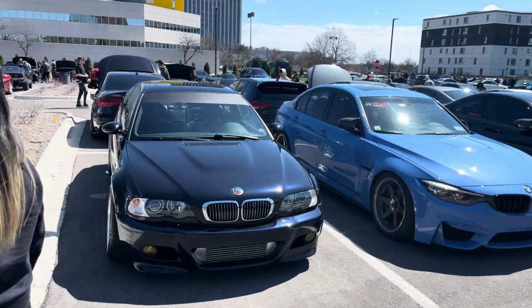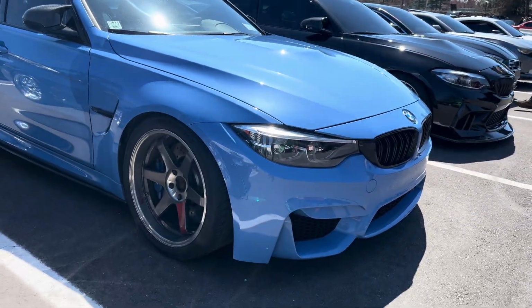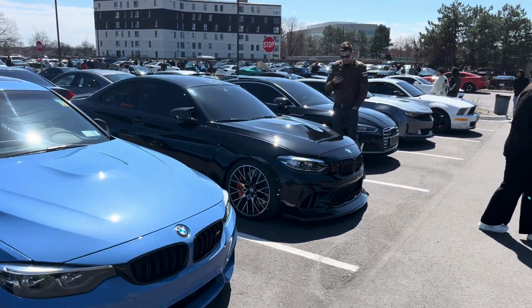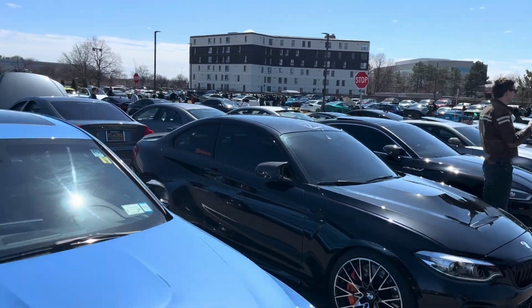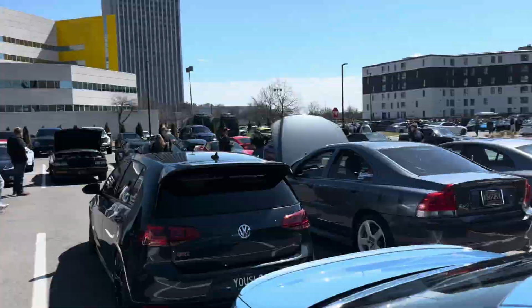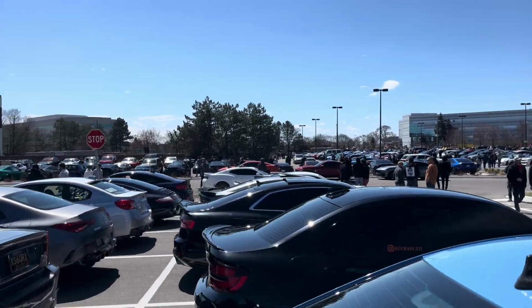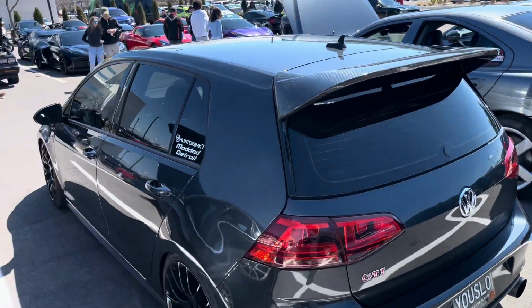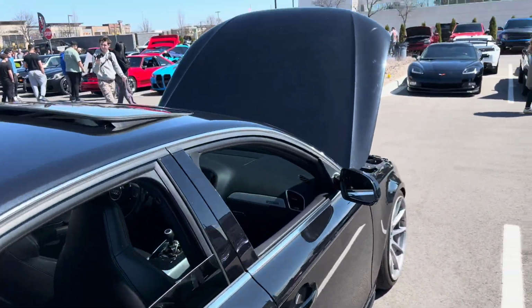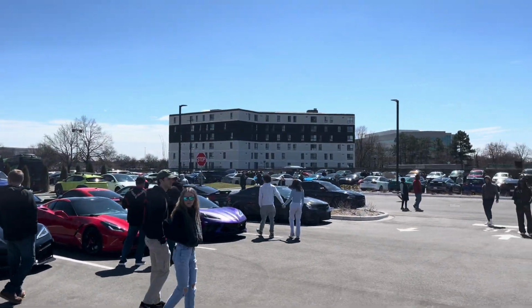Got the E46 right there. Got an F80 right here on Volk racing wheels. Got the M2 Competition right there. Got the Z right there with the wing. Something heavily cammed over there. I think it's that Mustang, which I think was turboed if I remember correctly. Got the GTI S4 Corvette, Grand National, and then wide body C6.